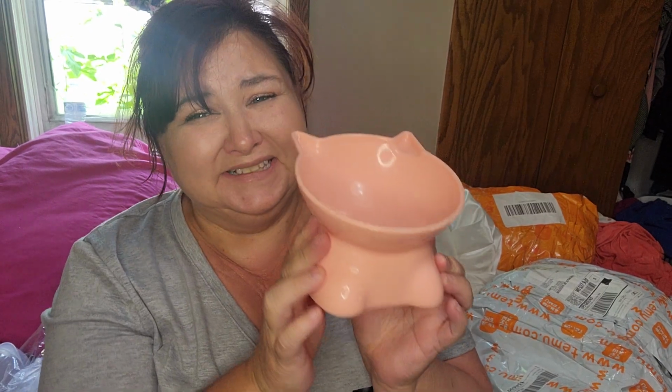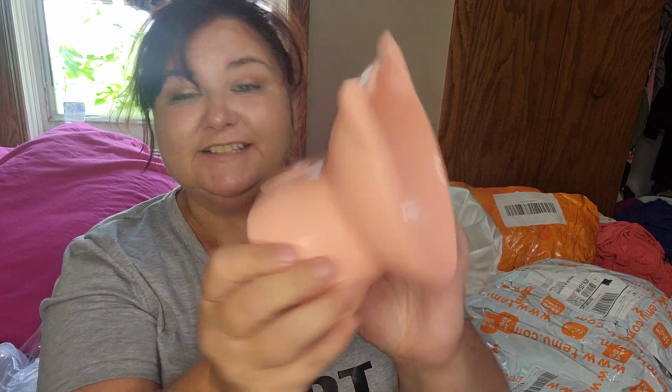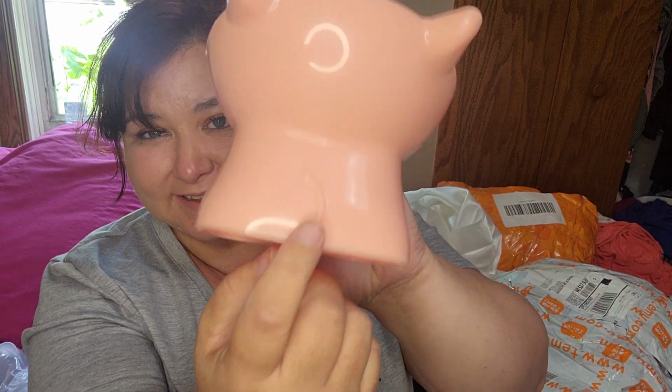This is just to sit on its own for their treats, because, oh my God, I'm horrible. If I don't give them treats, they yell at me, and they look at me. I don't like people, but I do like the cats and the dogs and anything with fur. So look at how cute it is. And it's got a little tail in back. I didn't even know it had a little tail.